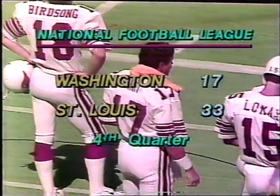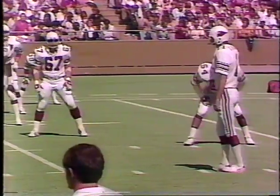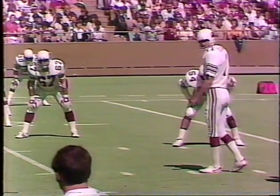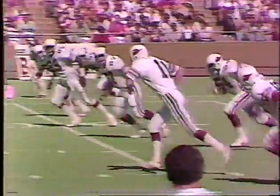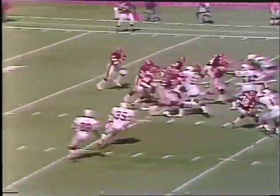Jim Hart, who has just rifled his third touchdown pass of the afternoon, 33-17. However, keep in mind we have almost a full quarter to go. And remember what happened in Green Bay last week. They were ahead 17-0 heading into the final period.